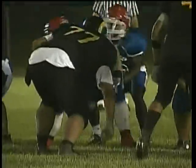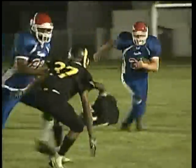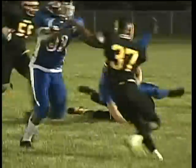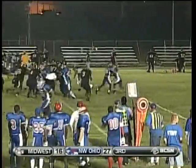You give the ball to O'Neal. Looks like Larry Csonka of old. Well, look at that. He breaks number 4. He just throws him out of the way. You're right. He's a Larry Csonka type of runner.